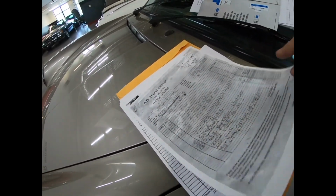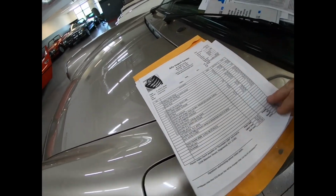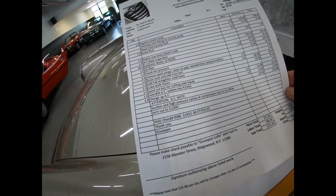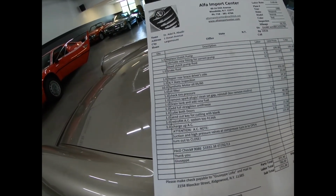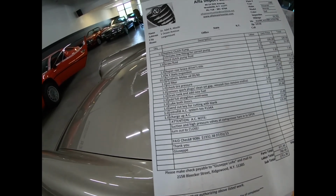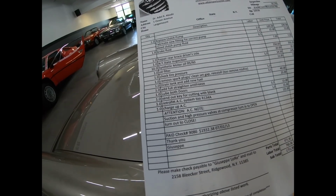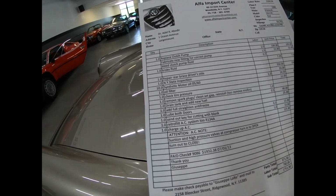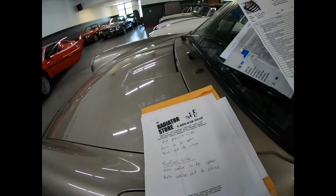Consequently, today, at this moment, this is a very usable, drivable car. Here was $1,900 spent at 56,000 miles. Clutch pump, AC, drained the tank, put new fuel in it.